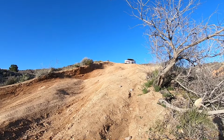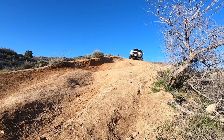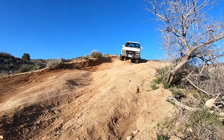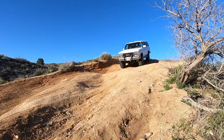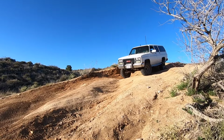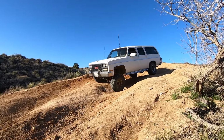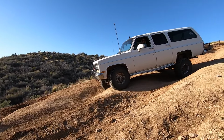Real quick, as he's coming down, I want to apologize for the loud shrieking brake noise. His brakes were squeaking pretty bad, and I wanted to cut out the audio, but at the same time, I want you guys to hear his tires rubbing his fenders, because it's pretty funny. Self-balancing fenders. Bad when you're in the middle of the seat. How much is it flexing? A lot.